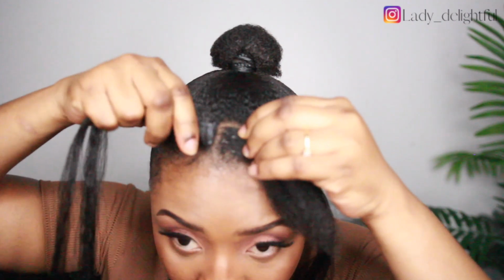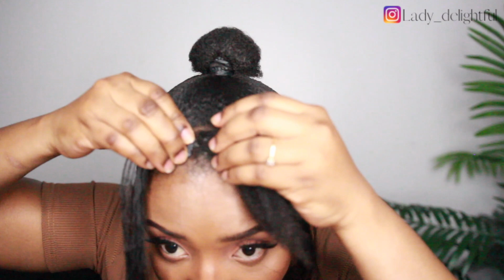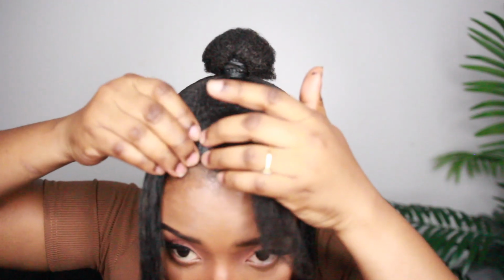I'm going to put the next hair on the other side as well, okay? So make sure it doesn't get on your hair, but it goes on the skin, your scalp, basically. And you just hold on to it until it stays.